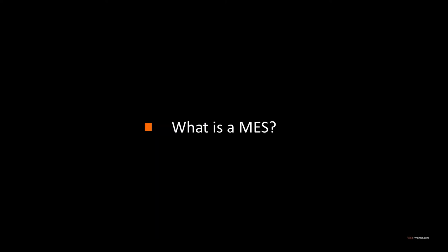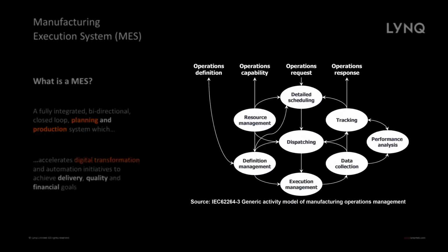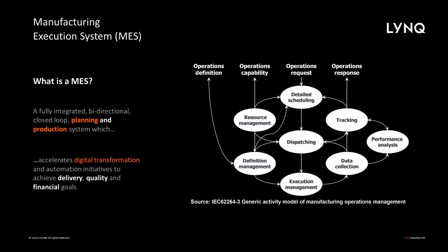So what is MES? MES is a fully integrated bi-directional closed-loop planning and production system which accelerates digital transformation and automation initiatives to achieve delivery, quality and financial goals. LYNQ MES for Acumatica is formed around the International Standard for Manufacturing Operations Management, IEC 62264. Everything needs to be integrated to get the benefit.